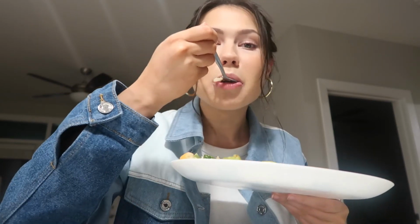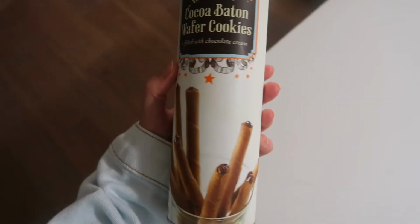Guys, this stir fry is 10 out of 10, literally. Phenomenal. Top tier. About to have 2 of these babies for dessert.